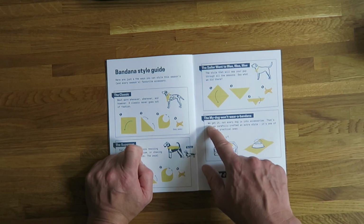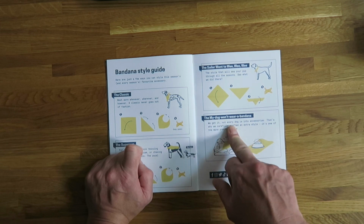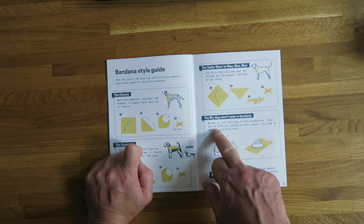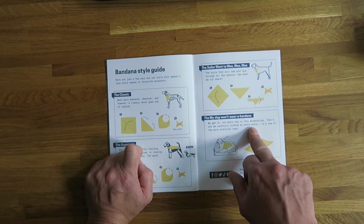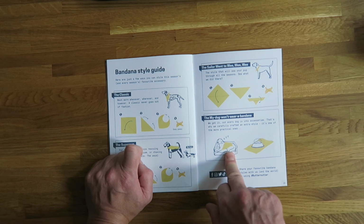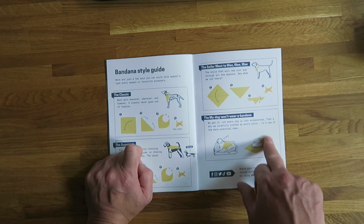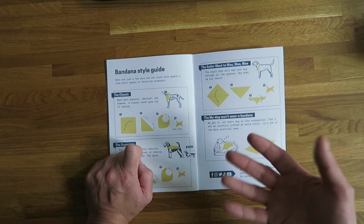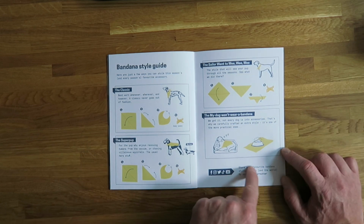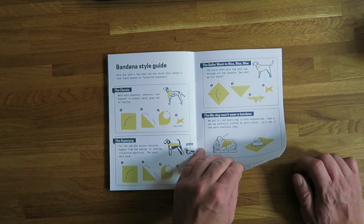And finally, if your dog won't wear a bandana, we get it. Not every dog is into accessories. That's why we carefully crafted the extra style, and it's one of the more practical ones. Use it as a blanket, or even something to put his food on to catch all of those slops, keeping your floor clean. Share your favourite bandana style with us with the hashtag Butternut. Like it a lot.